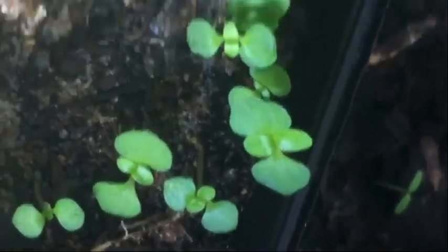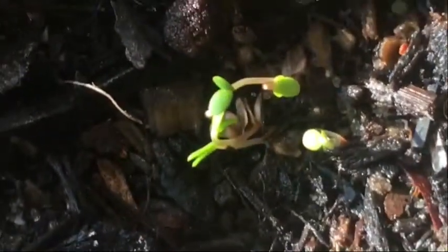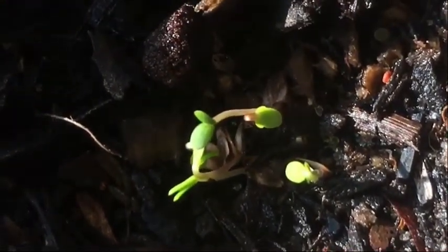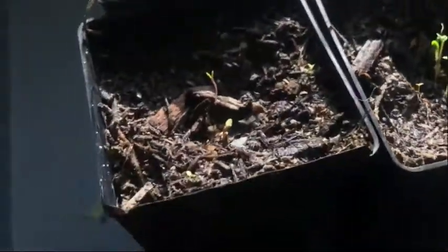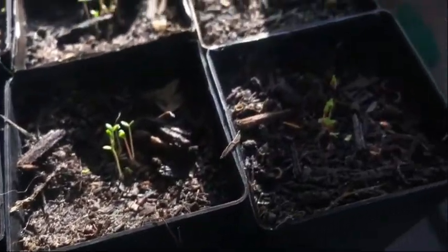Starting to get their second leaves, as you can see. And these are literally the next day. Look how much they've sprouted. That's insane. These are the Casuarina ones. Look how cute they are. Little baby sproutlings. Look at these babies. They are absolutely looking amazing.